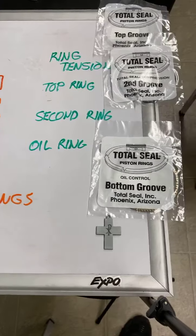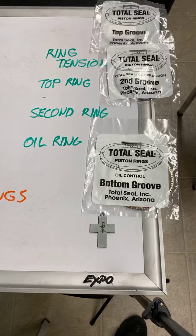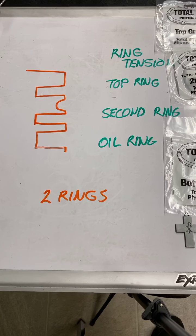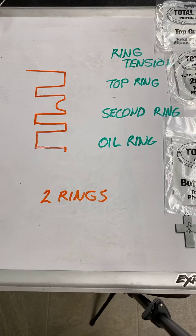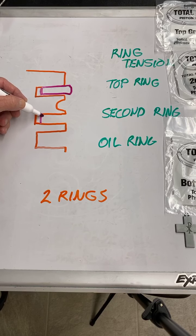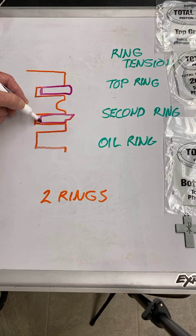I got a little packages over here on the side from Total Seal. The top groove rings we use, the second groove rings we use, and the bottom groove rings we use. And there's a lot going on right here with this in the ring tension area. The top ring goes here, the second ring goes here, and the oil ring goes here. So if I was to draw, let me try and draw a little piece. Top ring, barrel face, goes in here like this. And the second ring, that's a little exaggerated.